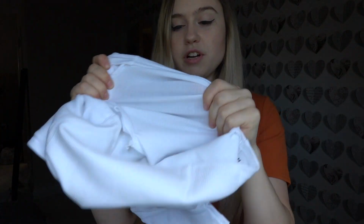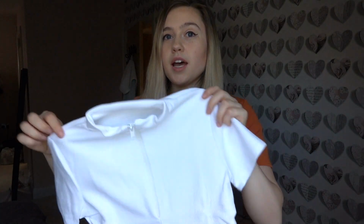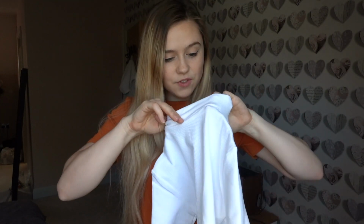It actually feels really thick and stretchy. My only worry with this was that it was going to be see-through, and I have a black bralette on right now, so maybe I should change that. Anyway, the zip seems like a decent quality zip. This feels really sturdy, and it's super stretchy, a really thick material too.